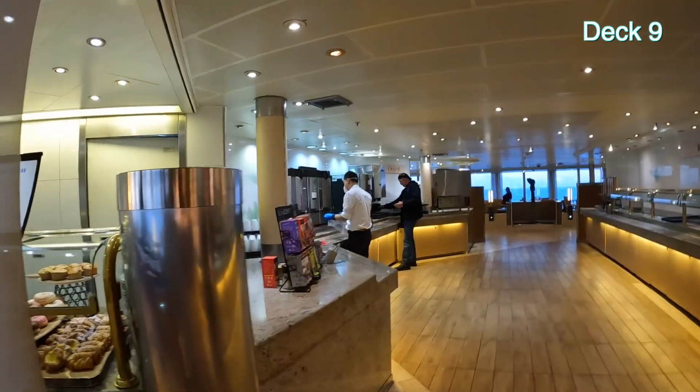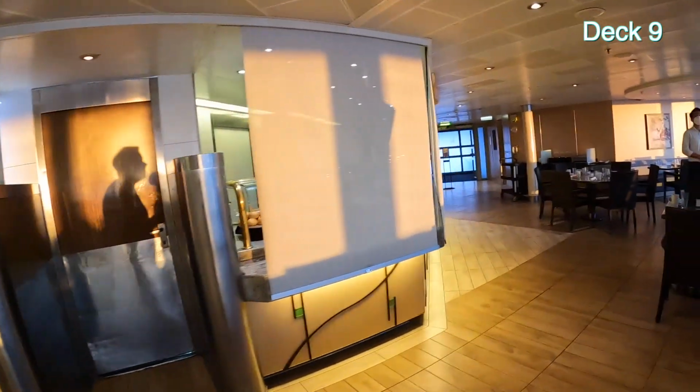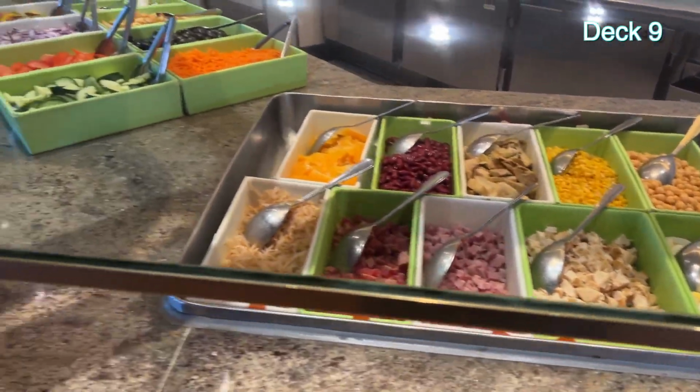So like I say, it goes all the way across. Get your own coffee and tea, cereal. See, in the afternoon, the omelet bar becomes a salad bar.